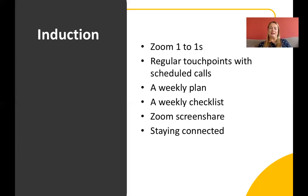And then finally, staying connected. So even though you might be doing all of those things that I've listed there, you still need a bit of that social time, and you still need to be interacting with people as groups, as individuals, but in different ways. So it might be that you're having something regular as a social, or you might want to do a social for your new person or your new people, but make it good and don't do it too often.